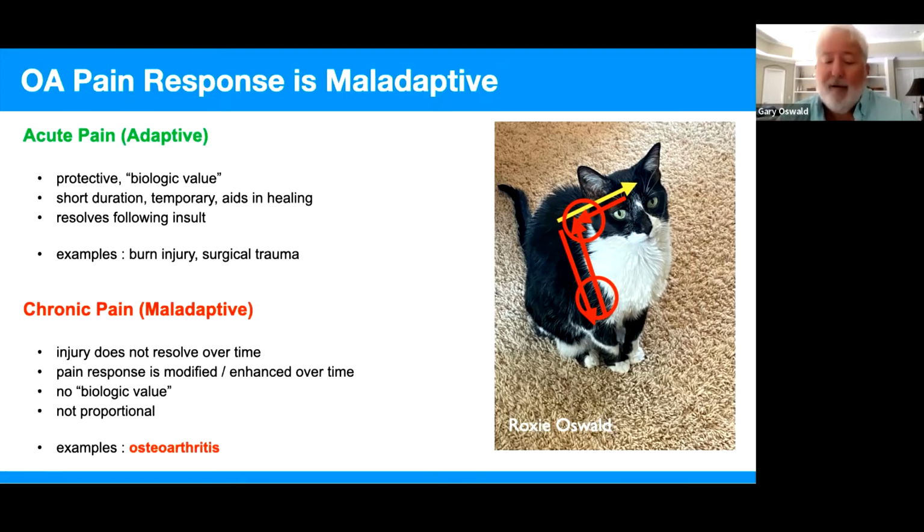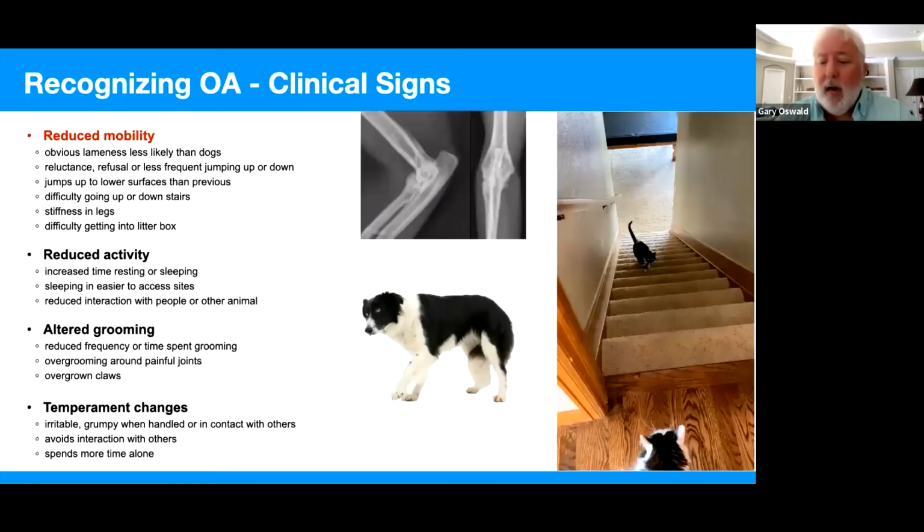That's what maladaptive pain is and what we have to address in osteoarthritic patients. A little bit about clinical signs between dogs and cats. I think you guys get hammered on the internet recently from lots of advertisements talking about arthritis and the difference in dogs and cats. Certainly in most dogs, it's readily discernible that they have arthritis. We see them limp. We see them hold a leg in the air or not weight bear properly on it.